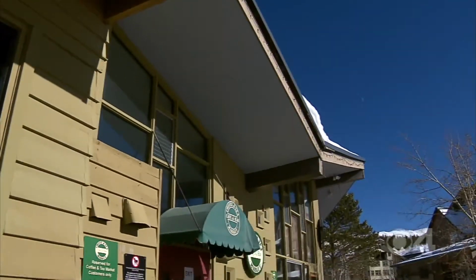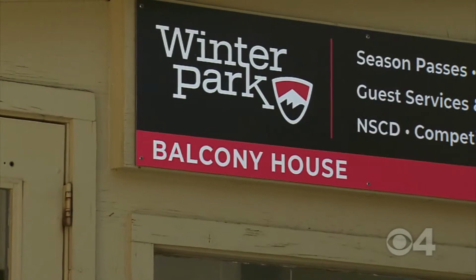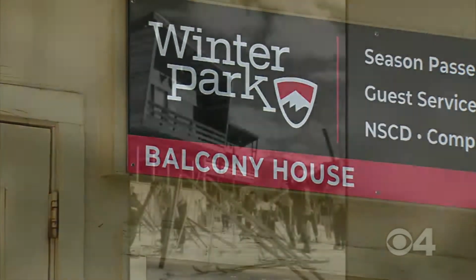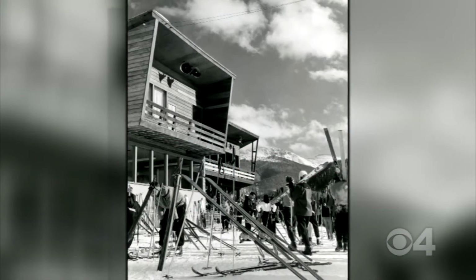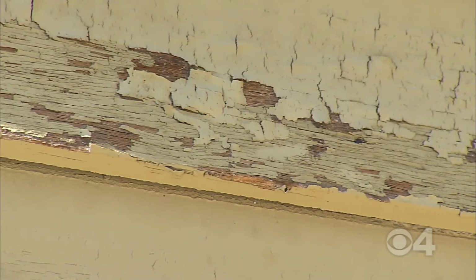He says the plans pay tribute to the history of the site. There's a way to rebuild this building, and there's a way to maintain the history and show that we're respecting the history, not only of the building, but of Steve Bradley, who was the guy that built it. Those wanting to save the building see things differently. There's really no bad time to save a classic building.